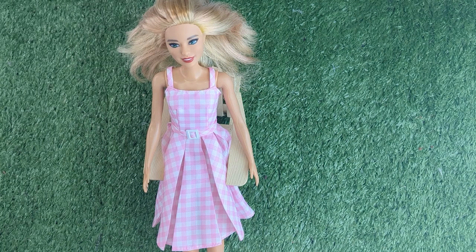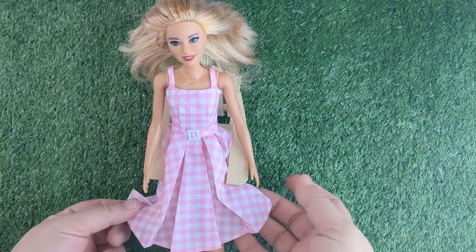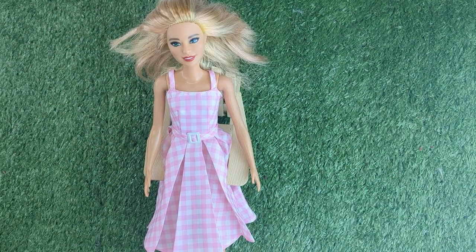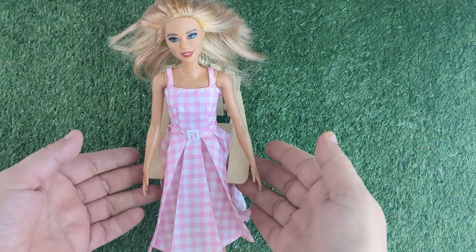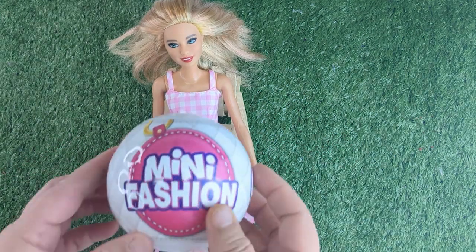Hey guys, welcome back. Today I have my beautiful Barbie, and she is wearing her beautiful Barbie dress from the movie. She is not our Margot Robbie Barbie, but I just like the dress. It's cute, but she is missing something. Do you know what she's missing? Accessories. So look what I've got for her.